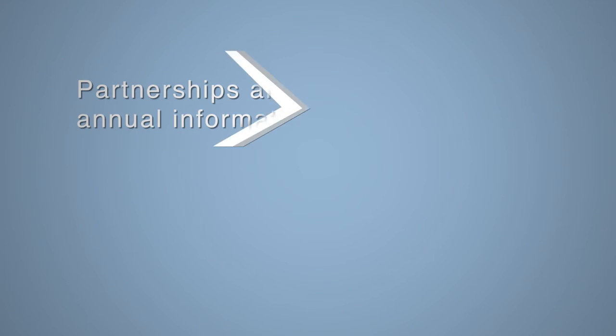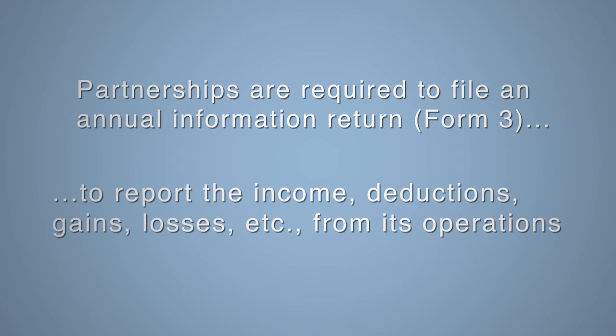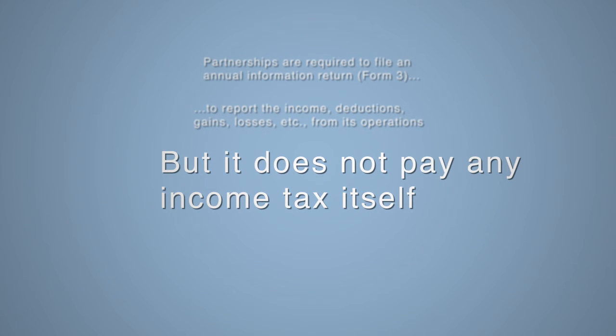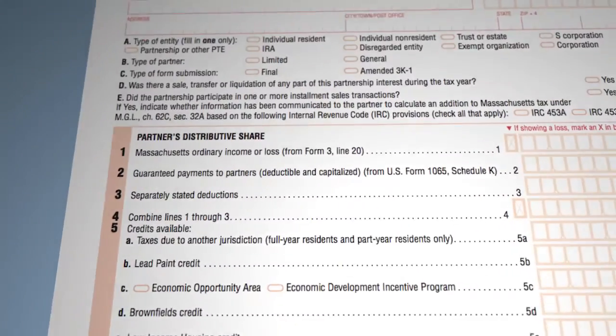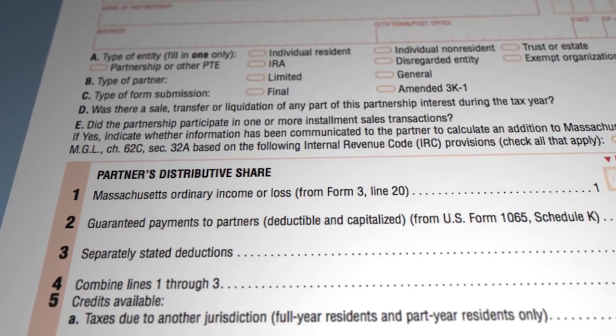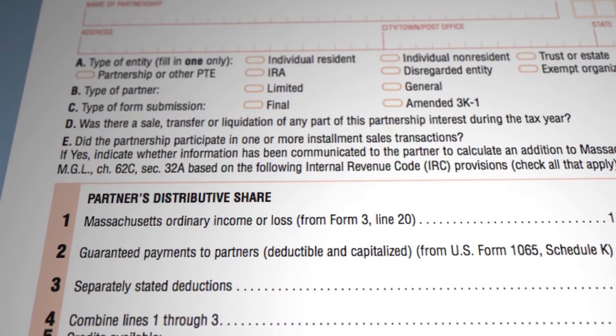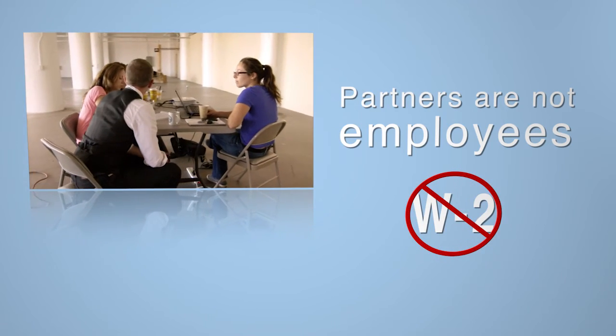Partnerships are required to file an annual informational return to report the income, deductions, gains, losses, etc. from its operations, but it does not pay any income tax itself. Instead, the partnership passes through any profits or losses to its partners, depending on their percentage share of the business. Each partner includes his or her share in the partnership's income or loss on his or her federal and Massachusetts tax return. Partners are not considered employees and do not receive W-2 forms.